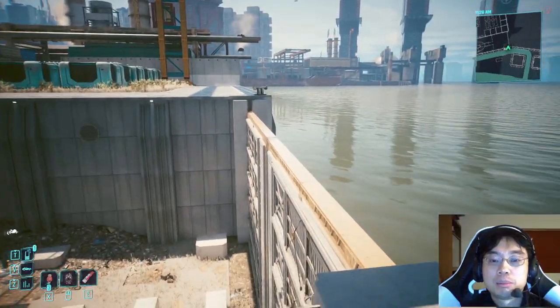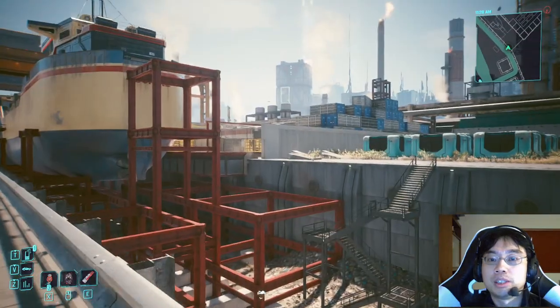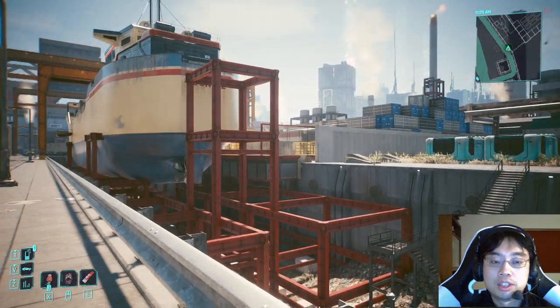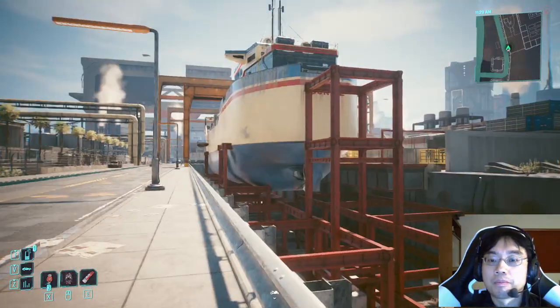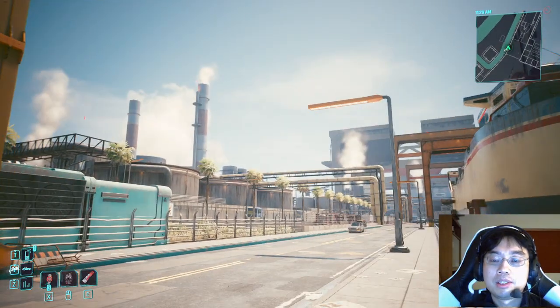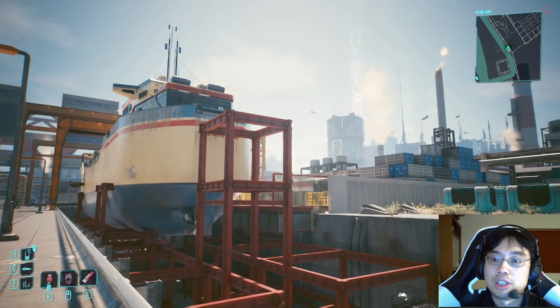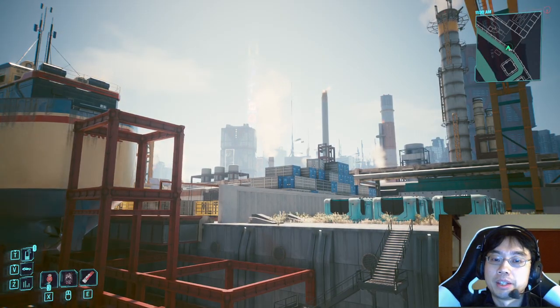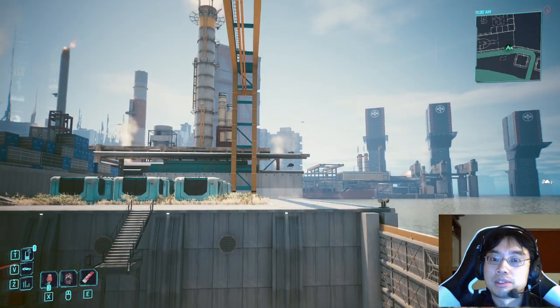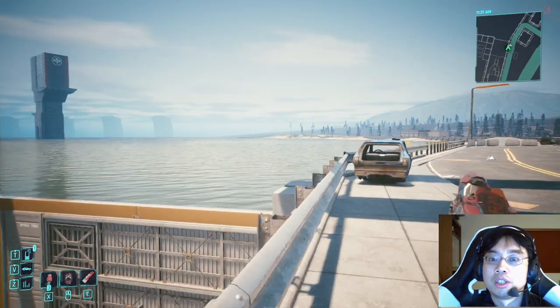So the port is completely unused now. There used to be a massive port here to serve the industrial district, I guess. But I think what happens now is that all the megacorps use the flying transports, so nobody transports anything by ship anymore. And so the shipping port is just gone, just shut down and not used.